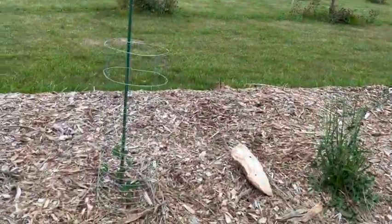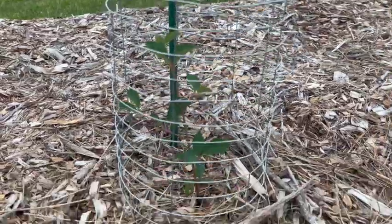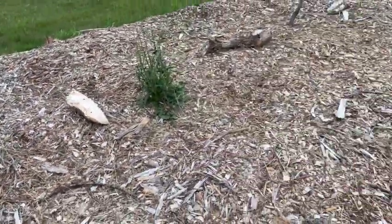This little Saskatoon berry's looking good. The rabbits love those, so I have to protect them.